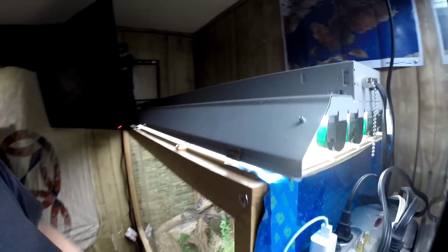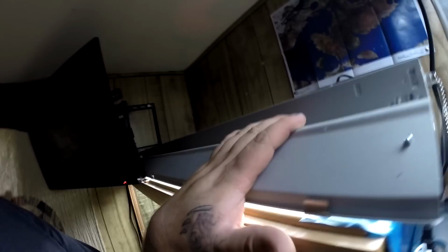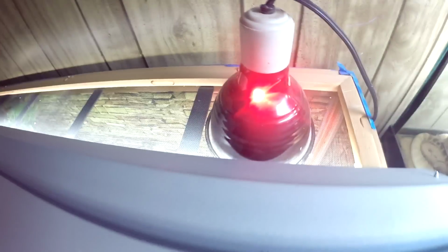As you can see, he's got one on the top of his tank right here, and it's just got noonday sun bulbs, like daylight sun. That's the bulbs that he has in there. And then if you look back here, he's actually got a red heat bulb, which I should probably turn off. I'm thinking about it. I don't think he needs that. It's pretty hot in this tank.